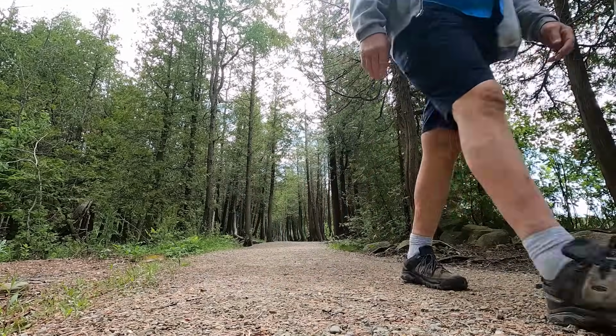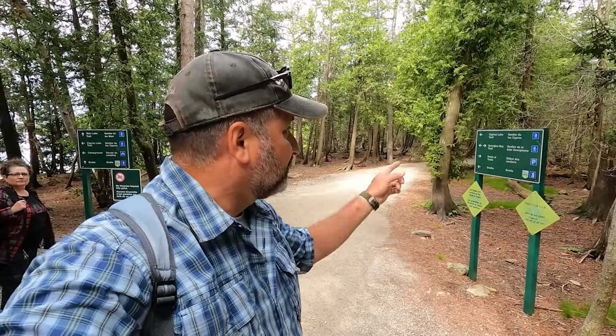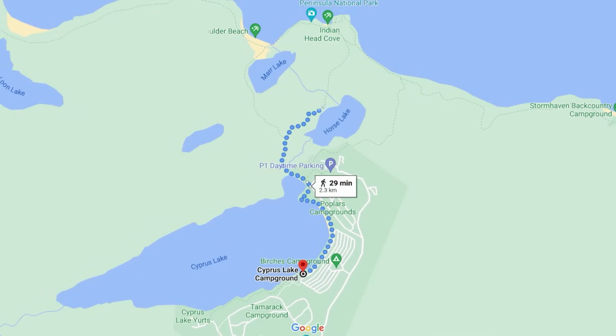Woke up lonely. We're at the head of trails here. All the trails start from this point. We are going to be taking the Georgian Bay Trail, heading to the grotto.